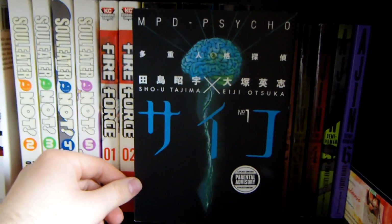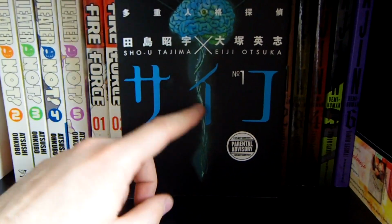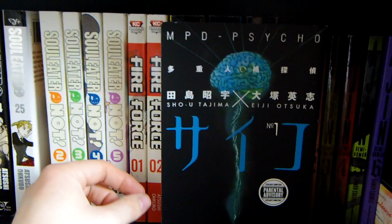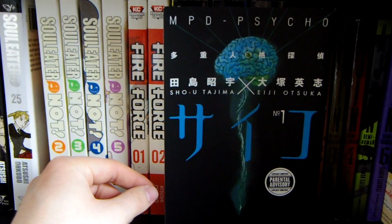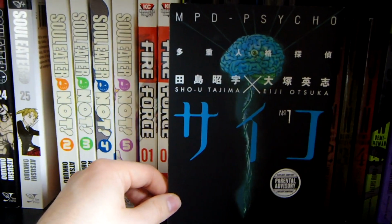Next to this, actually, we have MPD Psycho. So this was one of the first volumes I ever bought, purely because it had shrink wrap and it said parental advisory on it, and I thought, I've got to see what's in this. And because I couldn't flick through it in the bookstore, I just bought the thing.